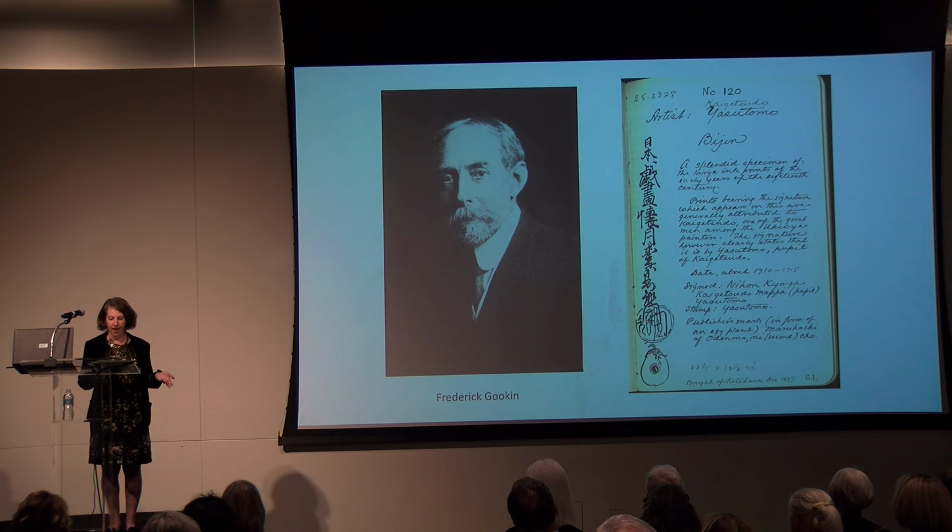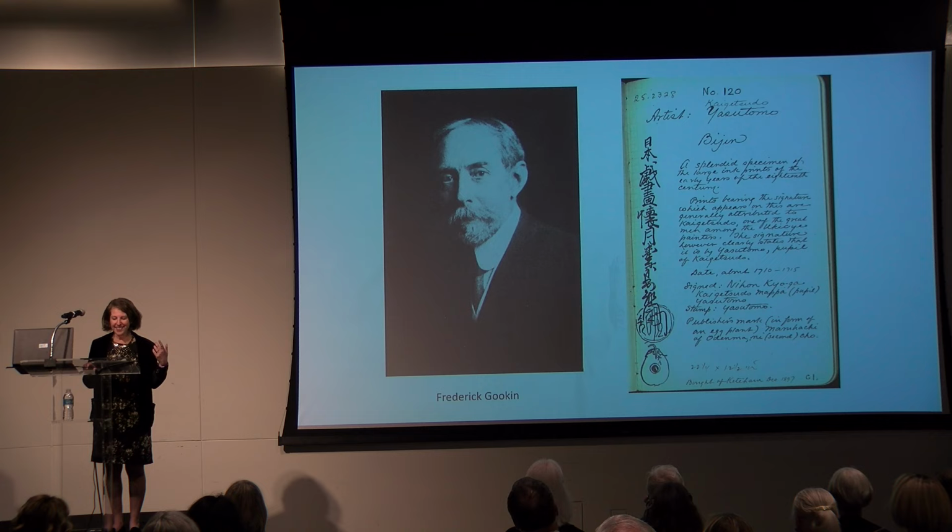In the museum's archives, in our departmental archives, we have an unpublished manuscript by Gookin, a monograph on a designer of actor prints. Remarkable about Gookin, there are many remarkable things, but remarkable is his cataloging. And here I'm showing you an image of one of his notebooks in which he carefully copied all of the writing that was on a print. Remember, he didn't read Japanese. He's copying the writing as an artist would. He was a very accomplished artist.